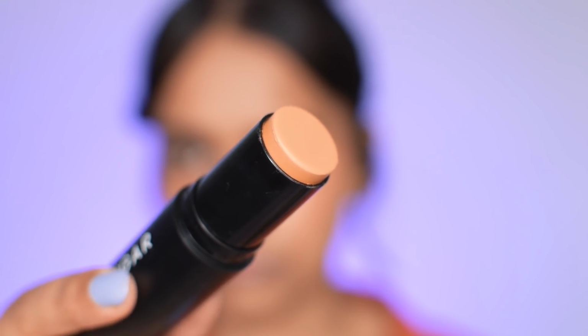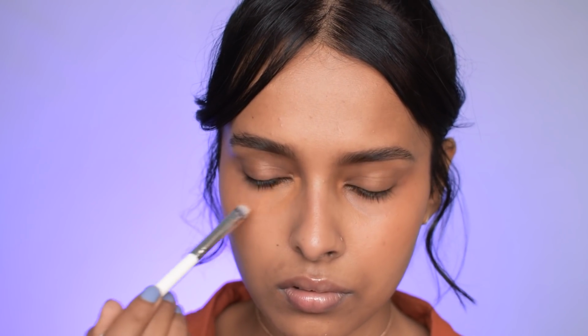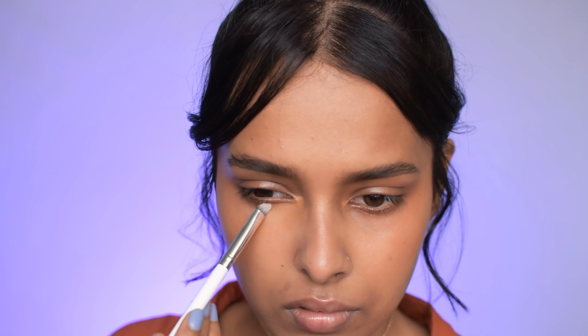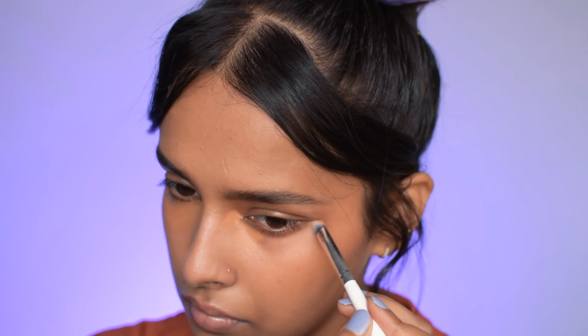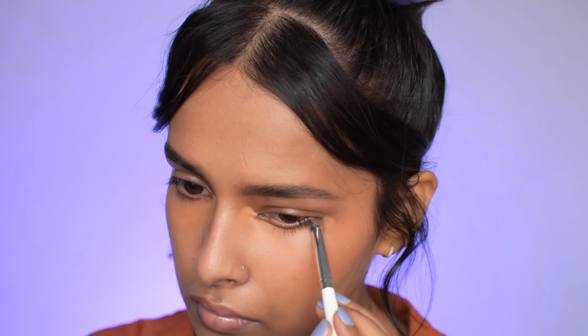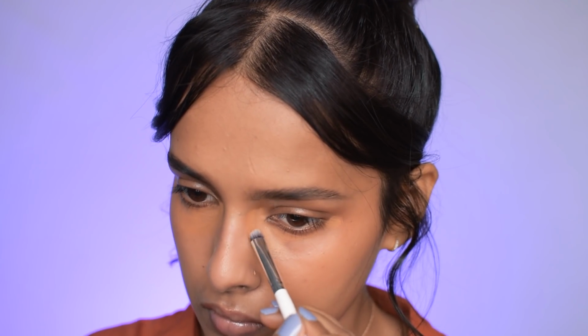Next up is a color corrector that can be used if you have extreme hyperpigmentation or dark circles or redness. It's better to use a little bit of color corrector than using layers of concealer. If you have extreme dark circles, hyperpigmentation or redness, a little bit of redness or hyperpigmentation can totally be covered with just the concealer.